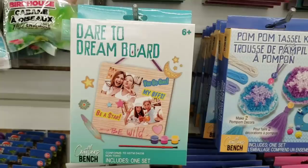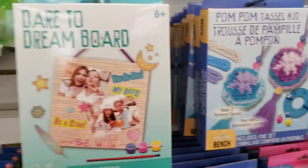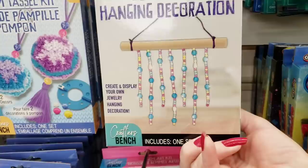Unbelievable. Ooh, look at all these new items for the little ones to do. That is so cool. A dream board. These are ages 6 and up. These are pom-pom tassel kits. These are all the items that are included in this. And these are perfect to keep at grandma's house or keep in your car. So if you're traveling anywhere, they can probably do these in the hotel or condo.